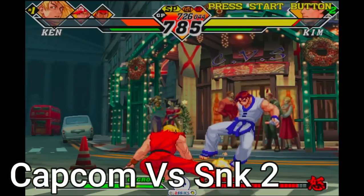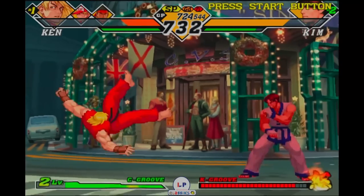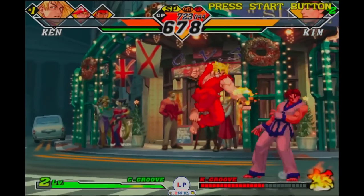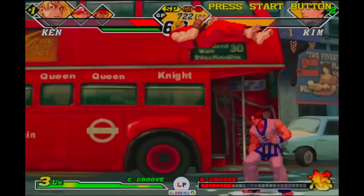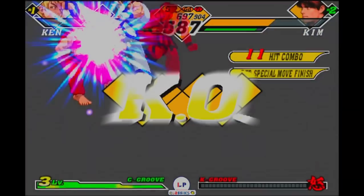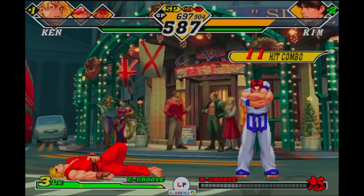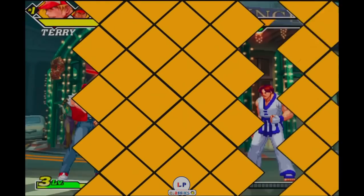You also have Capcom vs SNK 2 available on here. Capcom vs SNK 2 is I think one of the greatest fighting games of all time. You have 2 of the greatest publishers out there, SNK and Capcom, coming together to make a game, and I think it was awesome. I mean, they almost made a third game. Unfortunately, it never came through, but still, we have this one on the PlayStation Network, so definitely try this one out if you haven't already.